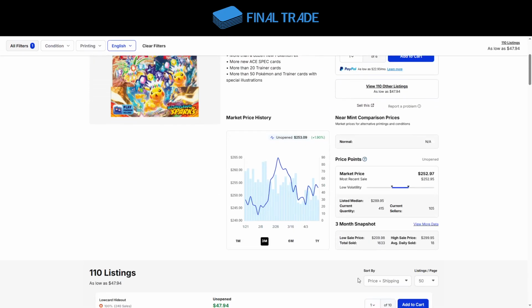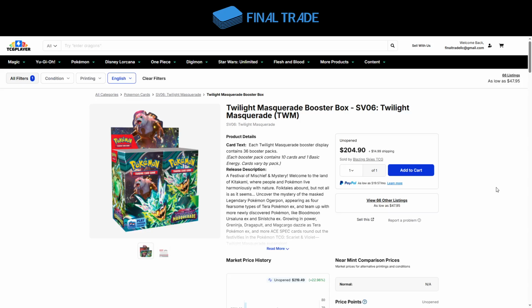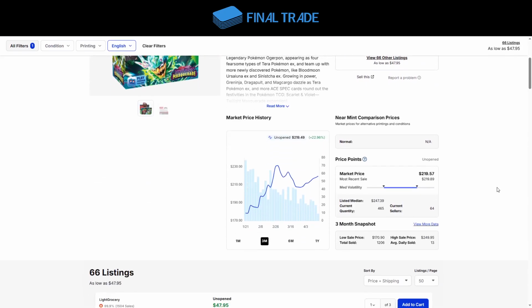So if we look at Surging Sparks, see the same kind of shape. It peaked up there, and what is the date on that? I'm more interested in the date than the price. March 1st, so that's nearly 2 months ago. It peaked, it got the reprints, it came down and bottomed, and you know, some of us would call this sideways action here. Some of us would call it trending back up. You're going to have to decide what you think that looks like. But it's interesting to me that these boxes are off their highs and not immediately ascending back to new highs at a very rapid rate.